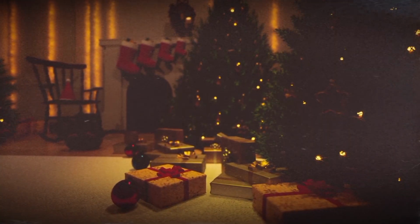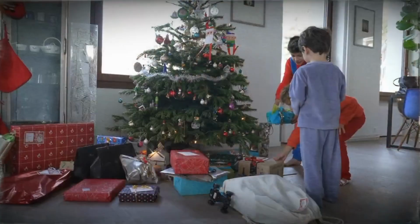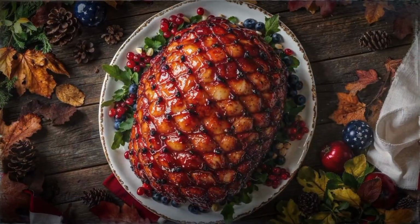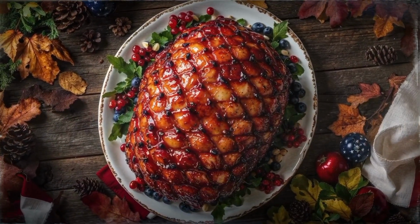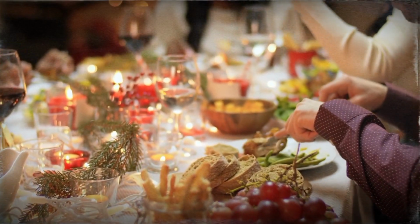Christmas in the 1970s was about more than just the food. It was about the love, effort, and togetherness that went into every dish. From the show-stopping ham to those questionable Jell-O molds, every bite brought a sense of warmth and nostalgia.